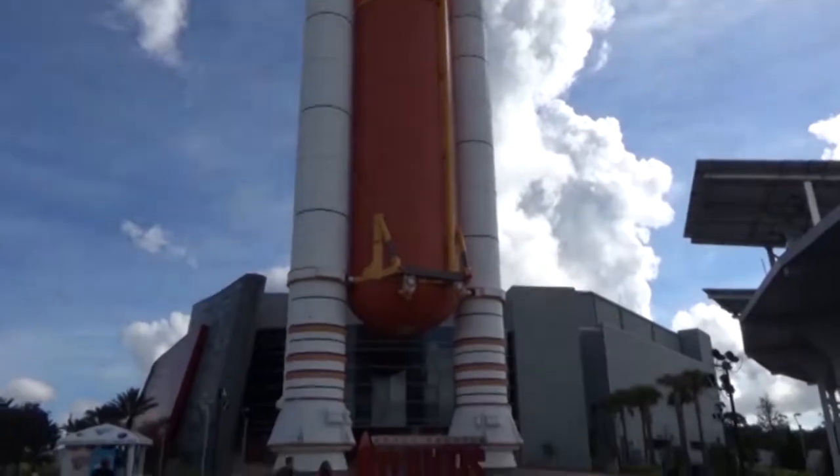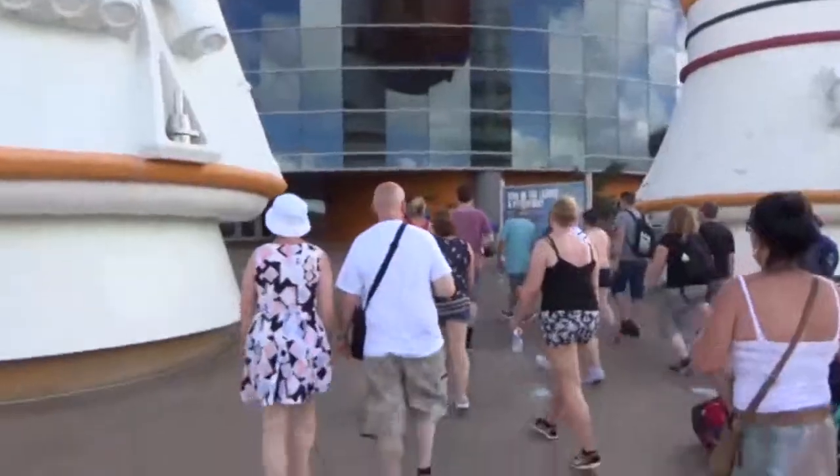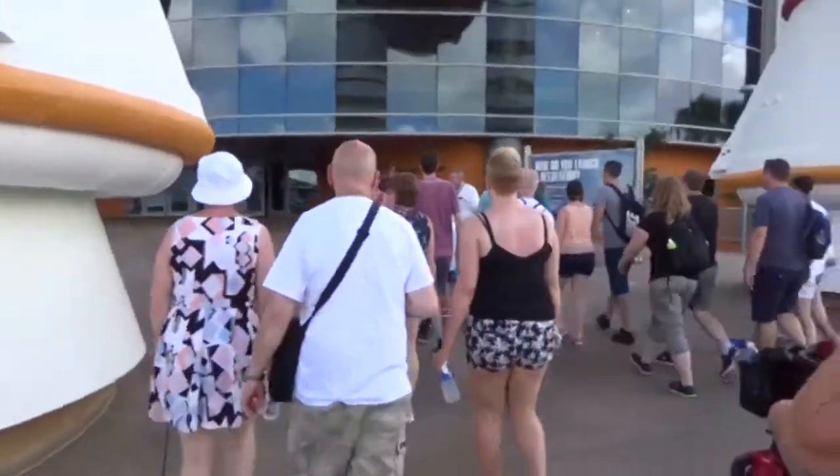All right, one of the first things we learned in Florida is don't stand around outside unless you have to. So we'll head on over this way underneath the replica of the fuel tanks here.